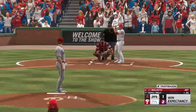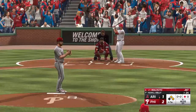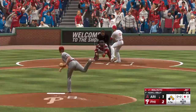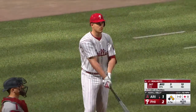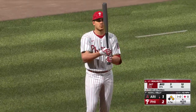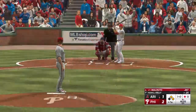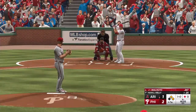And now it is JT Realmuto. First pitch doesn't find the zone. Lots of pitches thrown in this first inning. It's kind of that nightmare scenario for starting pitching. But you know what? It's still early enough. He can settle in. He can get some length if he just cleans up his mechanics a little bit.